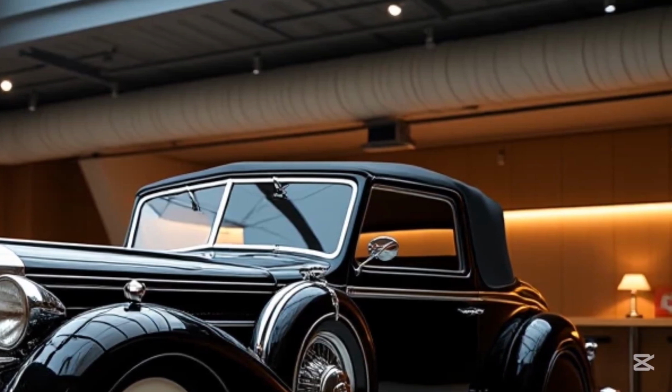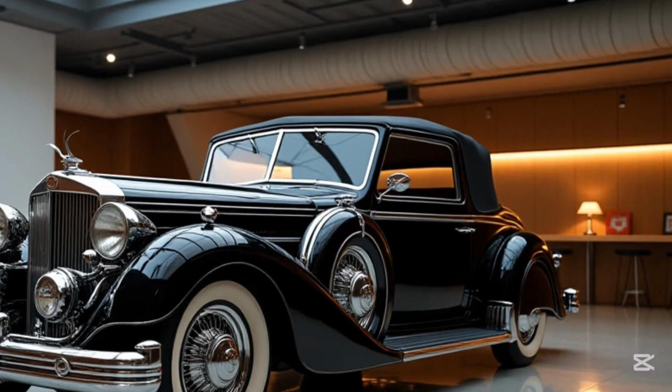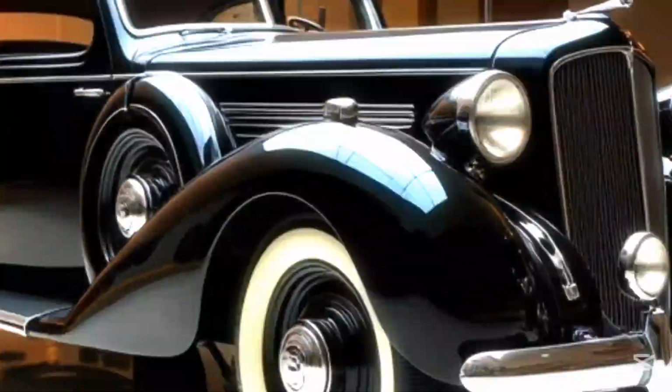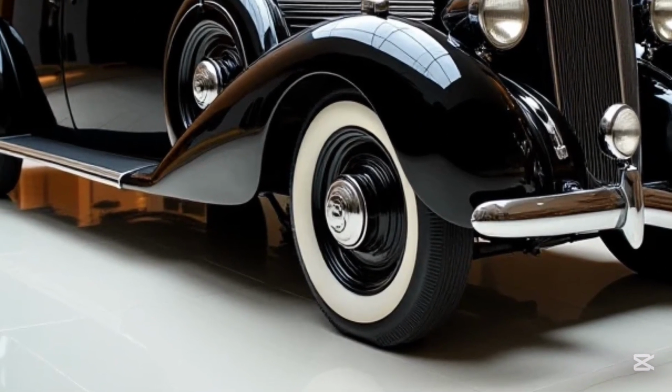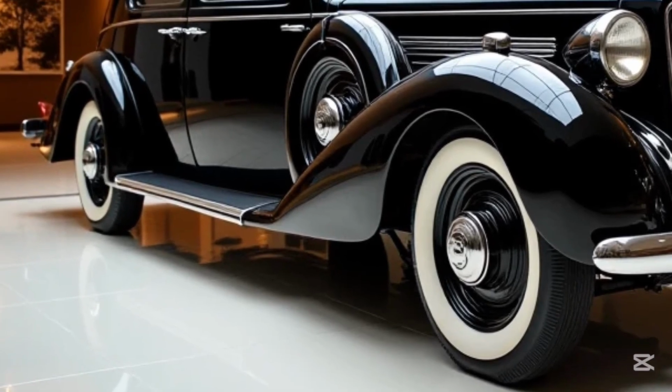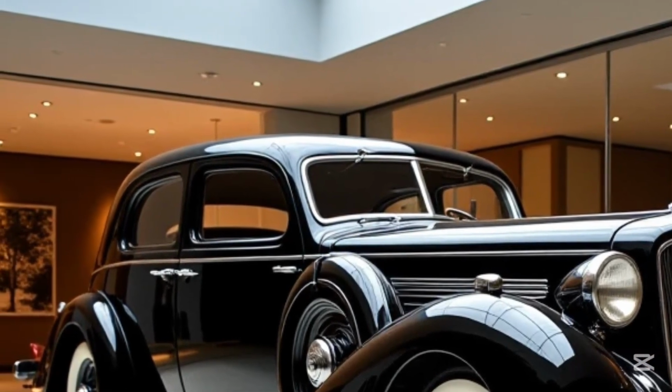The 1942 McLaughlin-Buick was a remarkable vehicle, but its production was short-lived due to World War II. That year, automobile manufacturing was halted as factories were repurposed for wartime efforts. This makes the 1942 model particularly rare and highly sought after by collectors today.